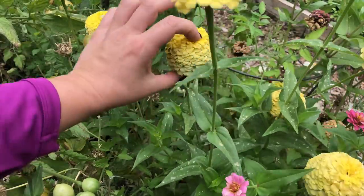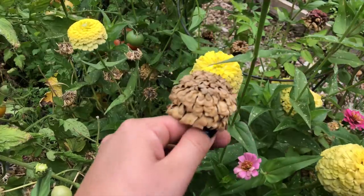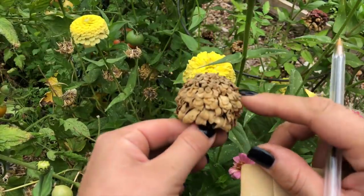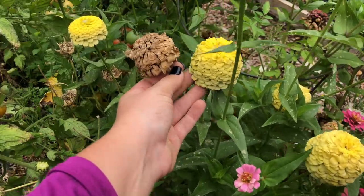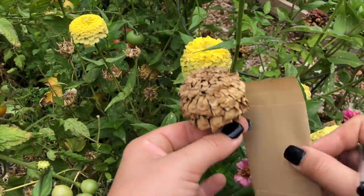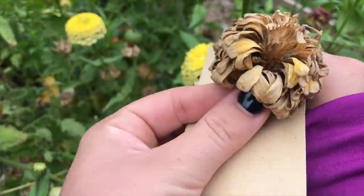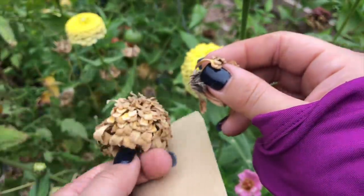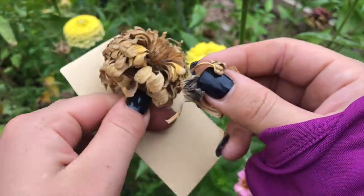And I prefer these big fluffy ones. And I have one right down here, which I believe would be a yellow. And I believe that it's going to be one like this because it's fluffy. And we are going to save the seeds from this. Oh, sorry, dog hair. The life of having three dogs. There's the seeds.